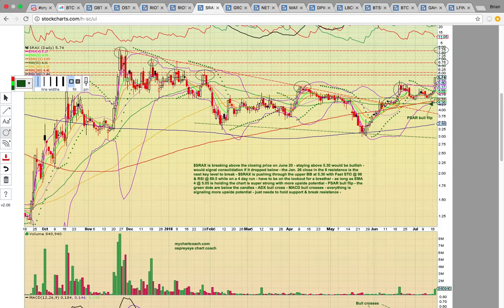The one red flag that I see here is it pushed above that upper Bollinger Band, and sometimes when that happens, they take a breather. We'll have to see. It could keep pushing higher. It did close at high of day, so there was no upper wick on today's candle. That's extreme bullishness. That's a full Marubozu candle.